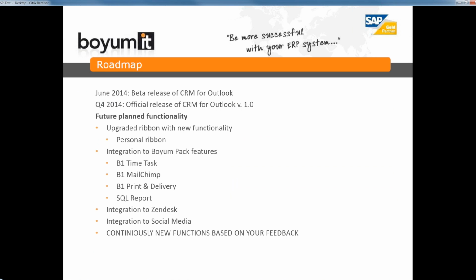This here was the roadmap I mentioned earlier, and this is some of the future planned released functionalities that we have lined up. We're right now running in beta since June, and it's a brand new product. It's a complete standalone. You don't need any of our other solutions or any of our other products to benefit from this. So it's a standalone product. It will be released in Q4, and we're aiming at October, early October, with the first release of version 1. We're right now working on making sure that the product is 100% stable and good enough for an official release.